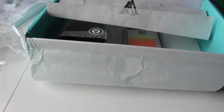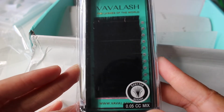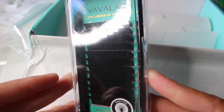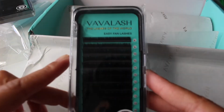Last but not least, let's get, you know what? I was gonna say the lashes for last, but let's just get into these lashes. So we have Easy Fan lashes right here, 0.05 CC mix. They go from 13 to 20 mm. So that's cool because you know the girls love their long lashes. And then we have some people that like short lashes. I like in between, not too short, not too long.